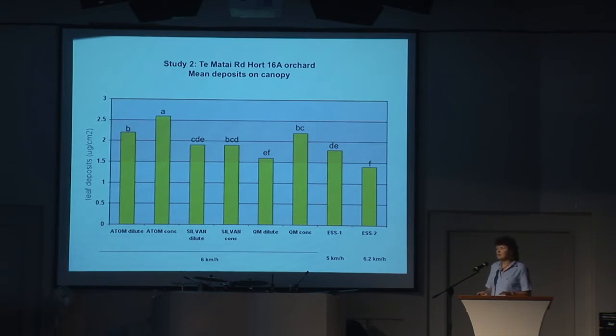If we then look at the Hort 16, we can see that we have the atom dilute and concentrate, the Sylvan dilute and concentrate. These are virtually identical to what we saw in the earlier orchard. So it's saying that if we set our machines up well, we can do what we expect to do in bulk deposits. The electrostatic, again, remember, this is a lot easier canopy, is doing a better job here than it was earlier. But when we went from 5 to 6 kilometres, as we sped up, we actually got a reduction in deposits. But as I said, these mean deposits hide a multitude of sins.